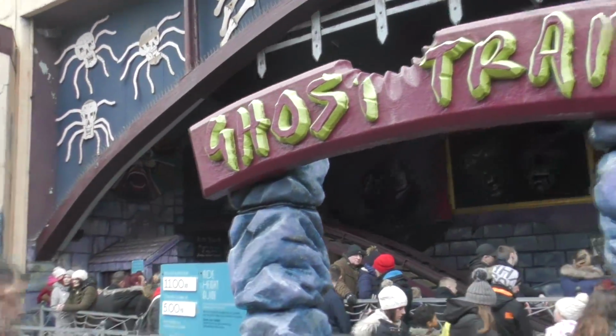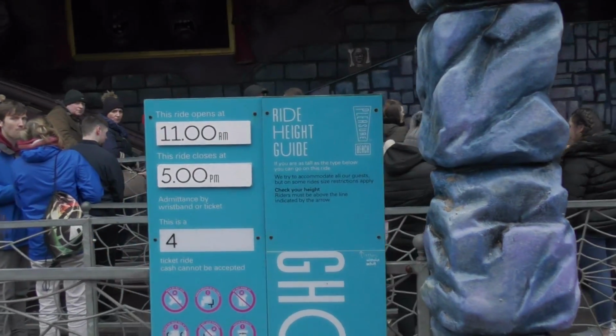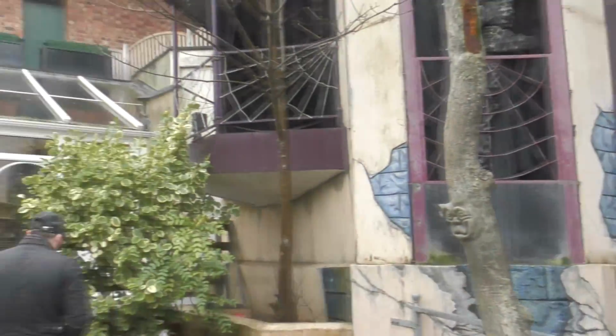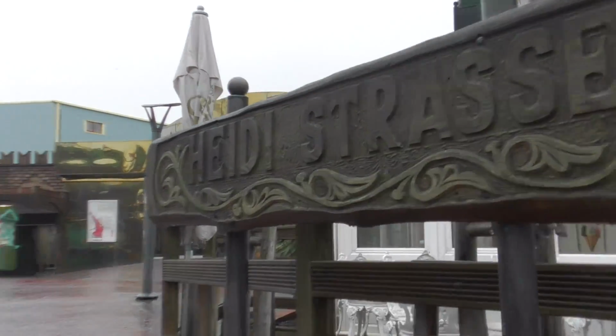Not too big a queue. Park's only 11 till 5 today. Obviously with the WOW weekend, it's a discounted price on your wristband. If you're coming down here, it runs till the end of March. Well, the rides are only open till 5 o'clock, but there's a lot of late night closes here this year as well. 10 o'clock close with fireworks coming up.